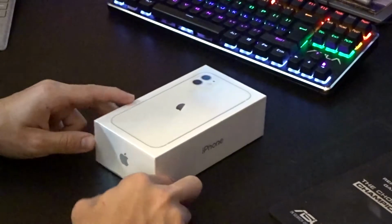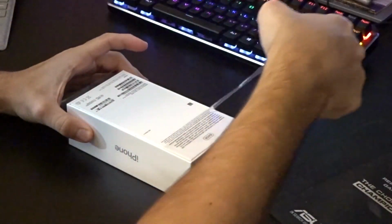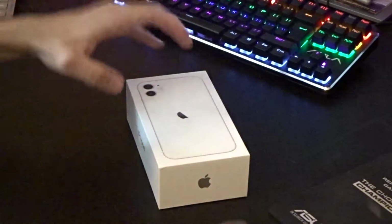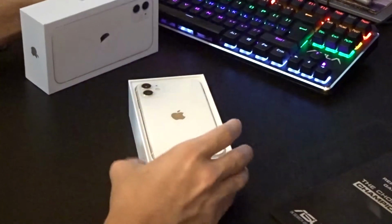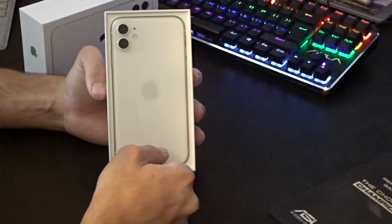Alright guys, so here we do. We have the iPhone 11, and as usual, there's just a little pull tab down here. So you pull that, and then you unwrap it. Just the standard iPhone shrink wrap. So we'll just set that aside and we'll open up the lid. And as usual, there is our iPhone 11 right there.